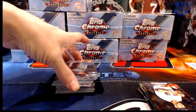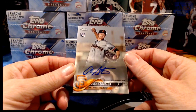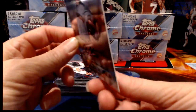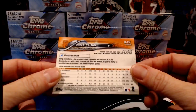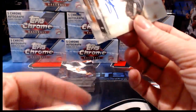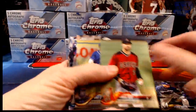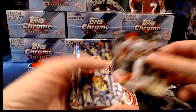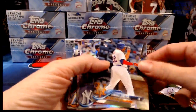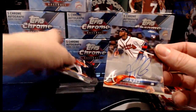Parker Bridwell, X-Fractor. Another hit for the Giants. This one is Chris Stratton. Our other Giants hit, of course, was a numbered card. This one, an autograph. My screen is trying to take a nap on me there. I've got so many screens set up to do these breaks. There seems like there's always one that's trying to time out and go into sleep mode.